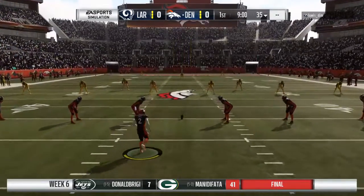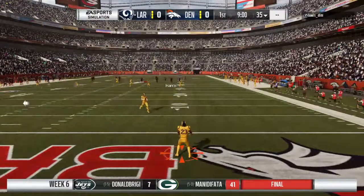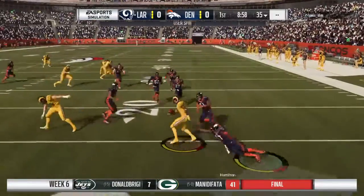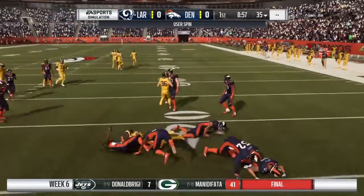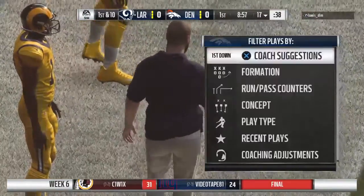Set to go now in Week 6 of the NFL season, and we are underway on EA Sports. That's fielded in the end zone. And he will be brought down here at about the 17-yard line.